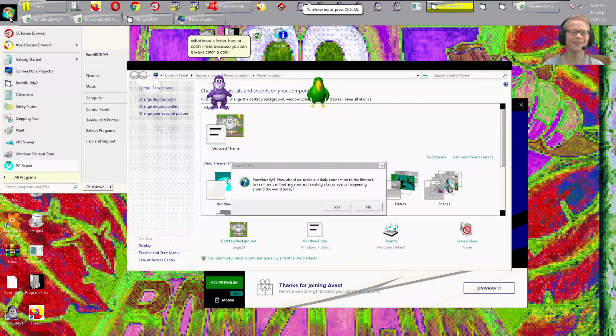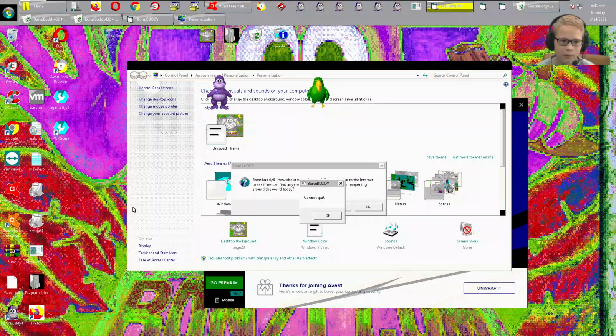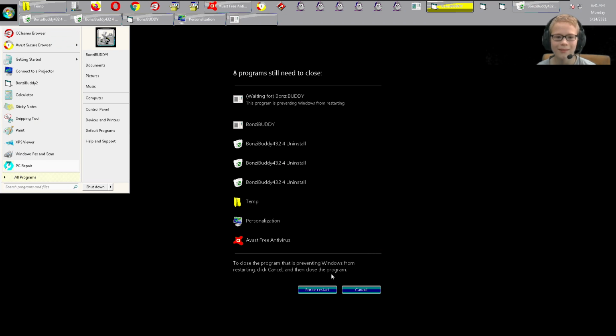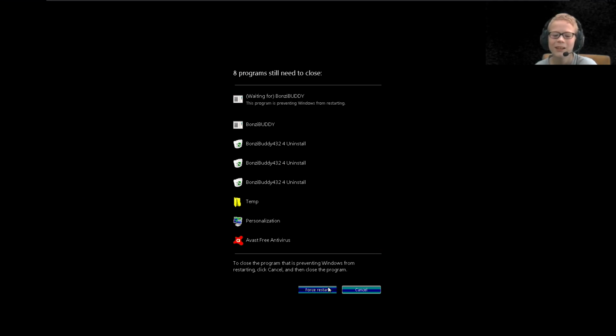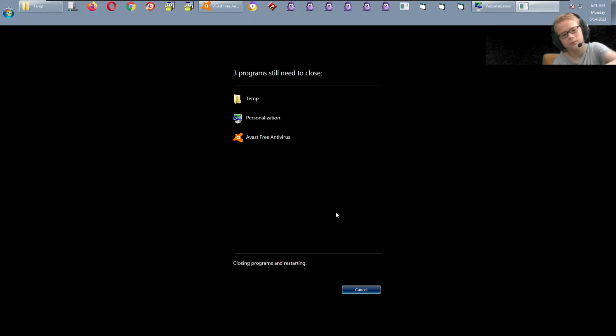Windows will kill it from Task Manager. Why is it Windows Glass? I don't know. Why did it change? Restart this dumb thing. Just shut up, cannot quit. Shut up. Just hard reset it at this point. I don't care about this. Cannot quit.